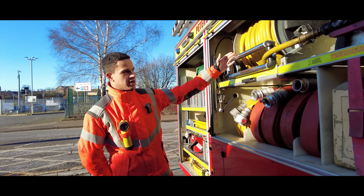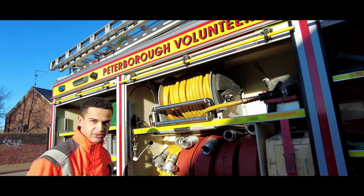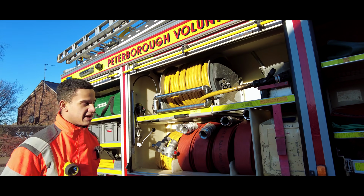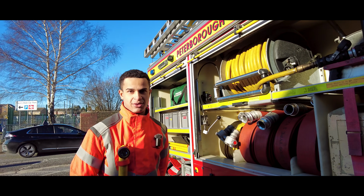And then we've got our standard hose reel, which is most commonly used on the fire appliance, so building fires, car fires, anything like that. Really handy, really easily manoeuvrable, and can deliver quite a lot of water when needed.